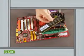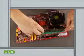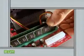This is what a stick of memory looks like. To add it to your machine, just find an open slot on your motherboard and slide it right in.